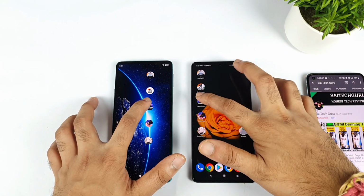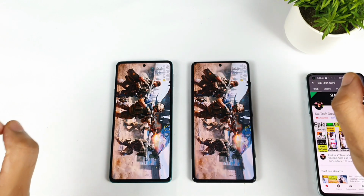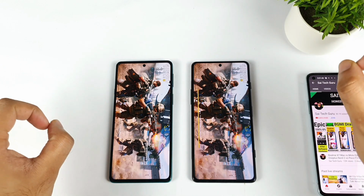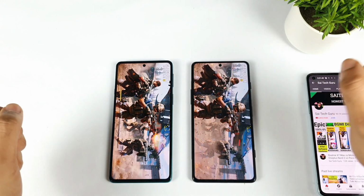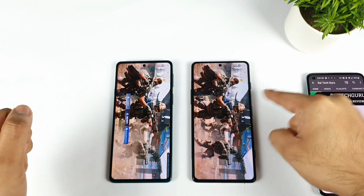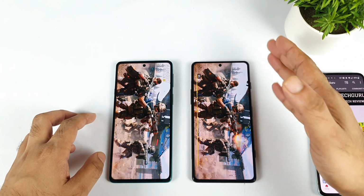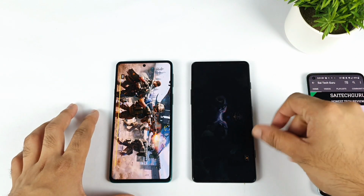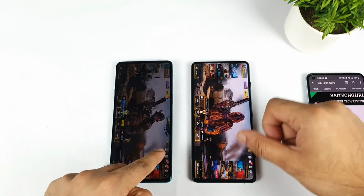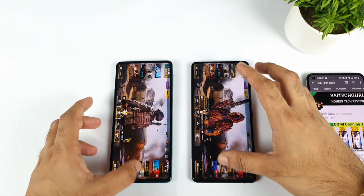Next is Call of Duty. 1, 2, 3. Let's see, friends, this Call of Duty. This is a test which I'm really very interested in, the Call of Duty game. Usually only a few phones will be able to do it at faster speeds. The login was first detected on the Poco F3 GT. It's loading. Wow. You can see the speed, right? The first phone is the Poco F3 GT. It opened the login page faster. As you can see the difference between these two phones, there's a huge difference. I mean, not in milliseconds, it's a difference of seconds between both phones.